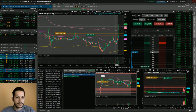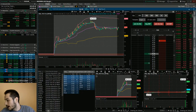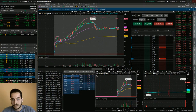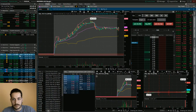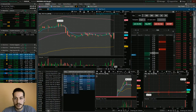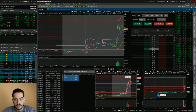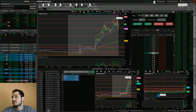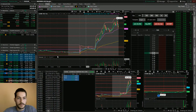So, SHLL, another lead gapper right now. 24 million float. The merger news. It's going to be interesting how this one goes. Had a little bit of a red move. I'm not the biggest fan of it based on the percentage moves on SHLL. I'm going to pull up CONH when it opens up here again.